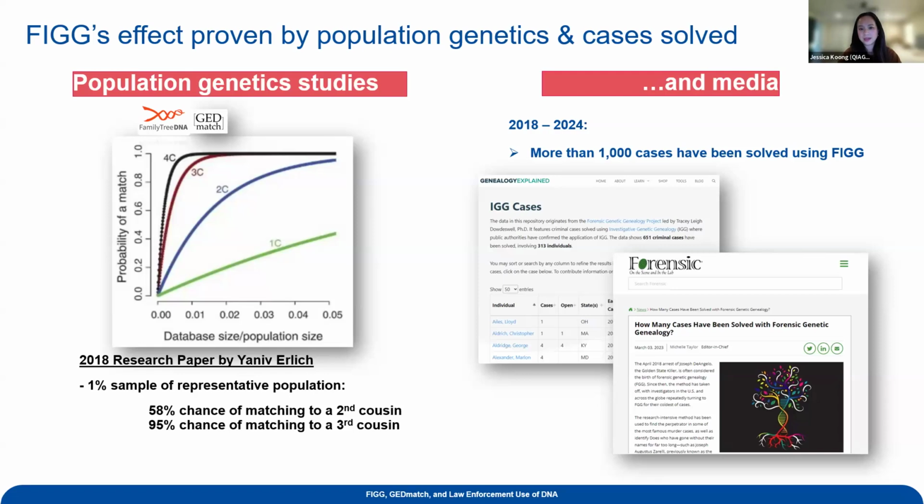There's also a website that tracks the number of cases that have been solved by FIGG. As of the beginning of last year, I think there were already over 1,000 cases solved since what we call the watershed case, the Golden State Killer case, which came on the radar of the public in 2018 or 2019. So it does work. It has worked. It works very well.